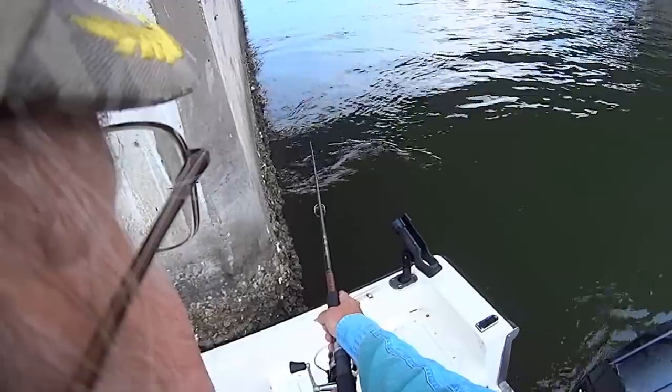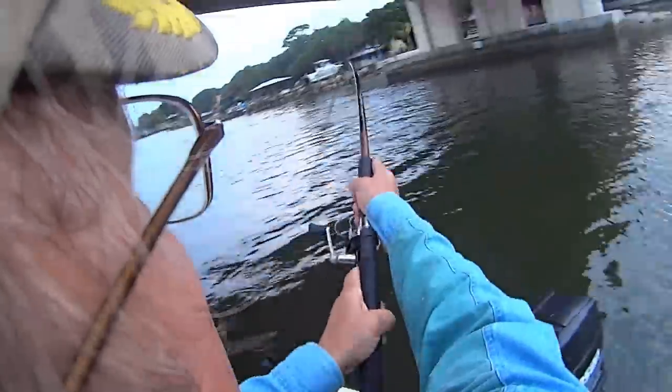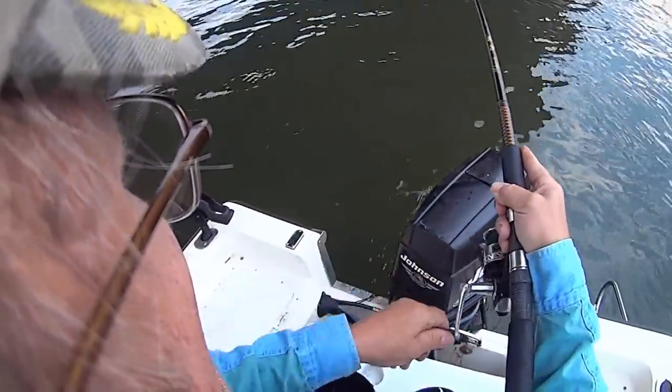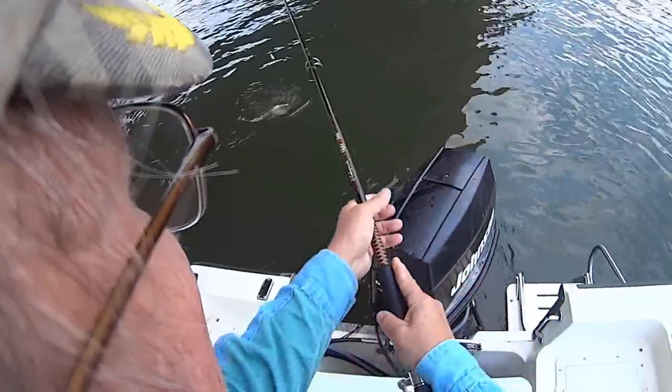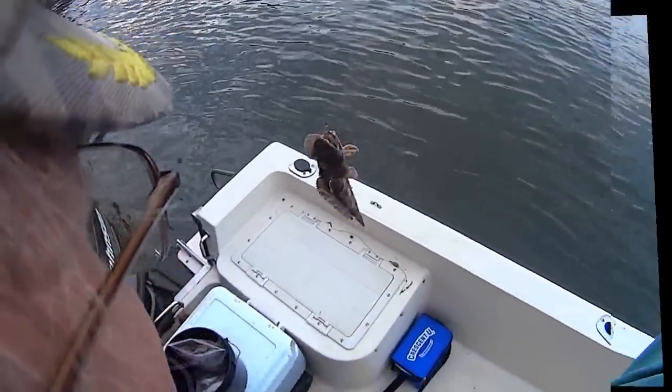There's a little bite, or maybe a nice bite. I don't know what the heck this is. First shrimp down. It is a little mother-in-law. I'll get back to you if there's any real fish biting.